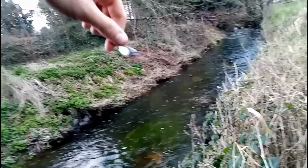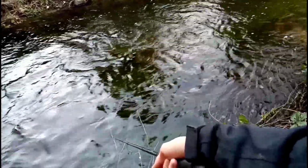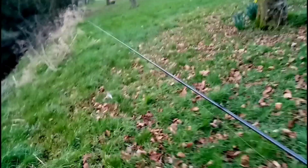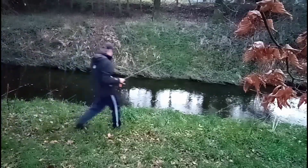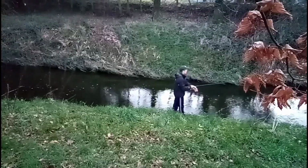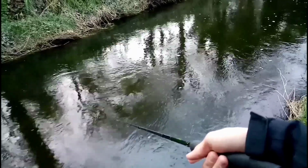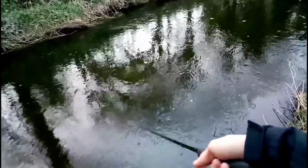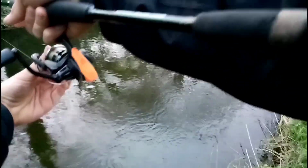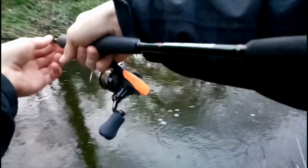So I've just changed to a little silver spoon. Let's see if this works. It's got an absolutely perfect action. Come on, fish. There you go, second one of the day. Not a bad one, on the spoon.